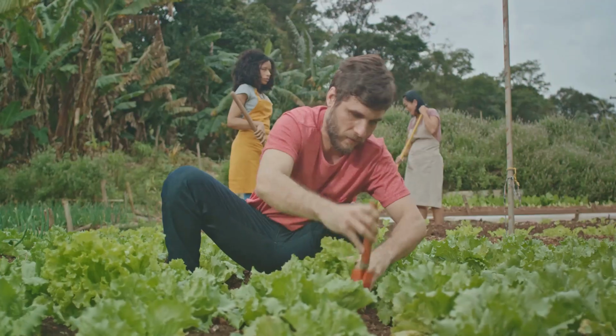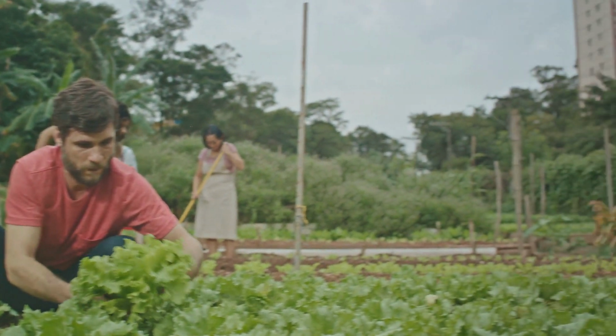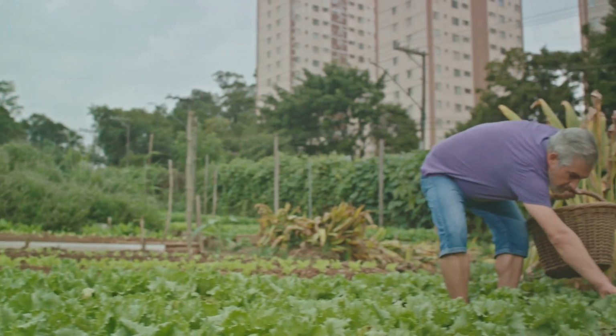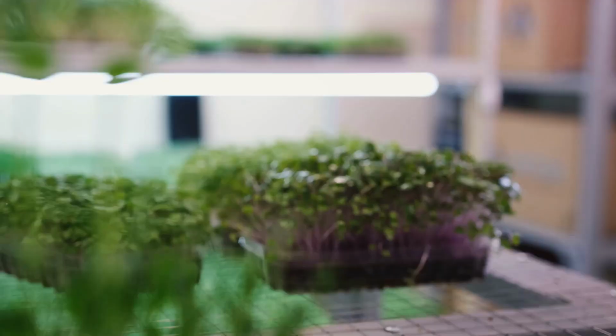Last but not least, consider growing your own food. Seeds are relatively inexpensive, and with a little time and effort, you can have a steady supply of fresh produce. Plus, gardening can be a rewarding hobby.